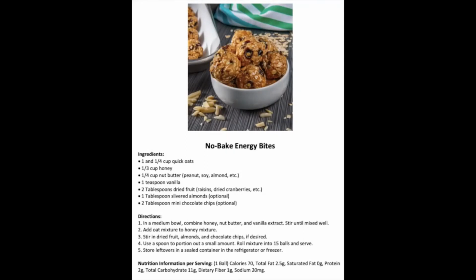Next, we will be demonstrating how to make these no-bake energy bites. This recipe features quick oats as its whole grain item and is full of healthy carbohydrates. Let's look at how to make them.